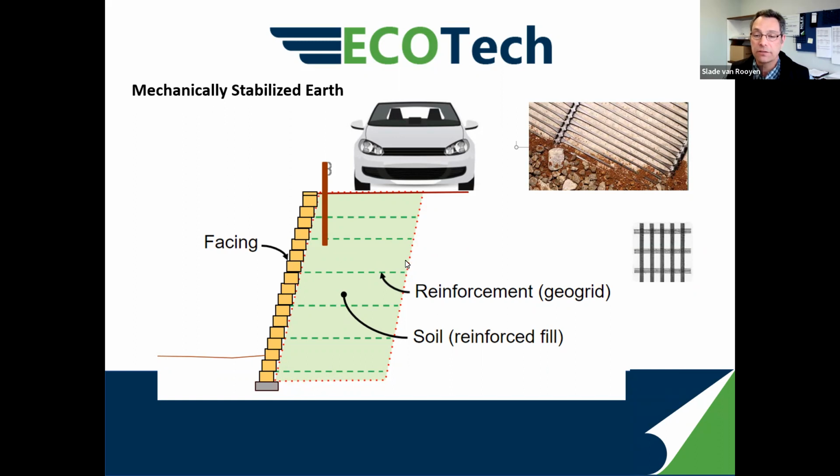The components of an MSc wall are the soil, the reinforcement, which is the grid, and the facing. The reinforcement, the grid, is essentially what provides the structural strength to this earth mass. And we use two types of grid. The top grid that you can see there is high density polyethylene, and then we also have polyester grid.